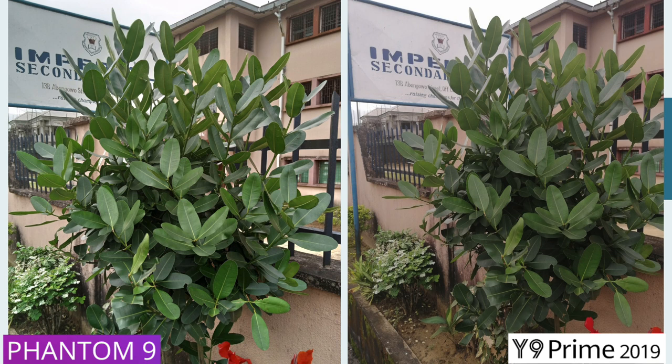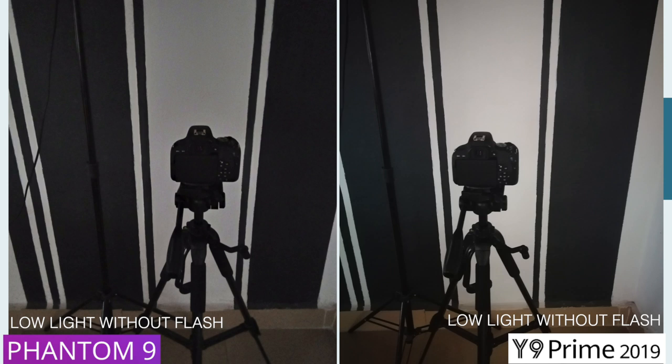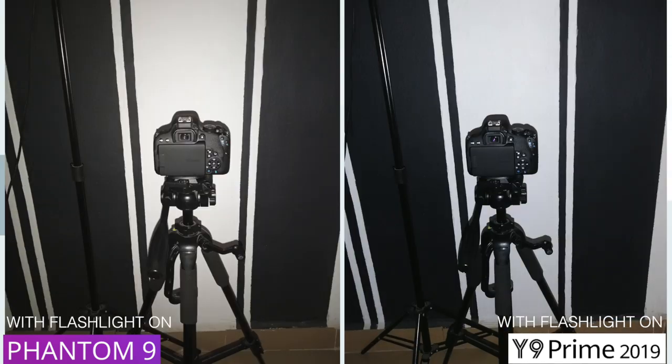As you can see, both phones perform well. One is better than the other in some ways, but if I want to pick a winner, I would say the Tecno Phantom 9 was the one ahead here. Obviously, the Huawei Y9 Prime is decent with natural looking images, and that alone might be what some people will actually prefer.